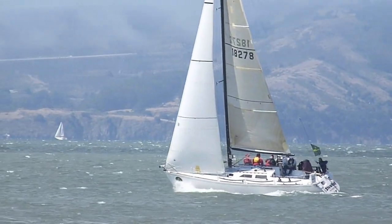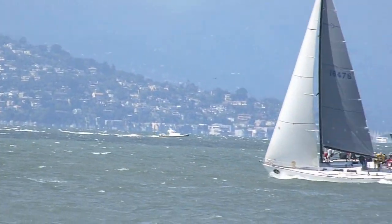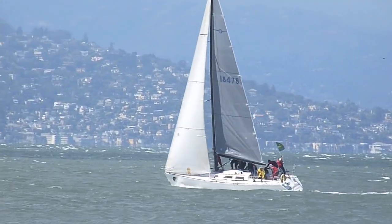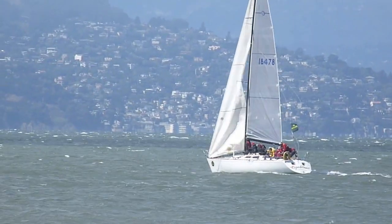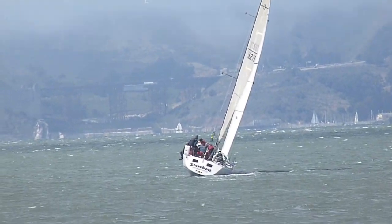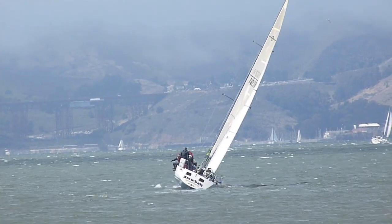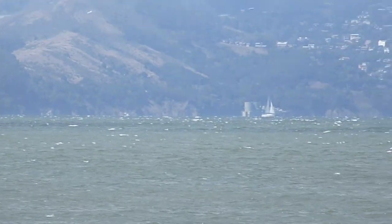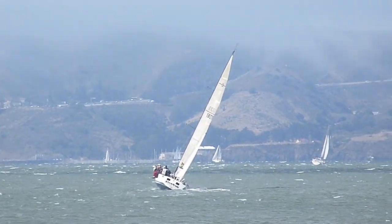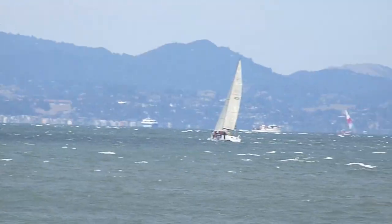Boat looks to be a number of boat lengths ahead of the rest of the fleet. Across the bay, way out by Alcatraz.